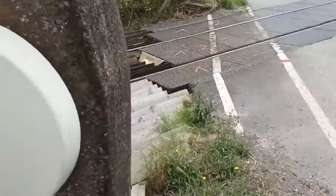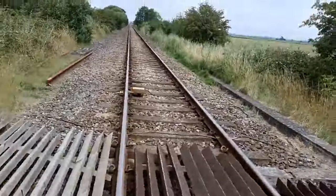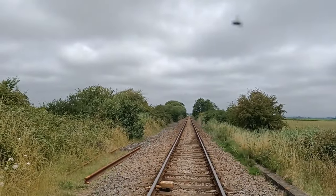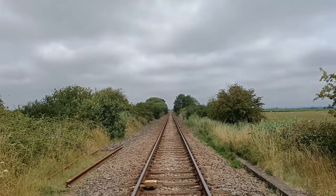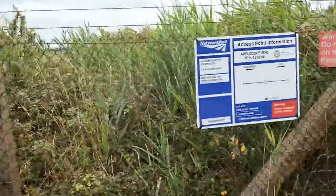Big substantial Mark 1 penguin barriers with cut granite posts. Single track here, deactivation treadle, and that way you might just be able to see the amber signal, but Appledore is only about a mile that way. We are not far from Appledore at all.